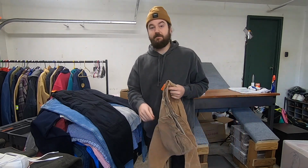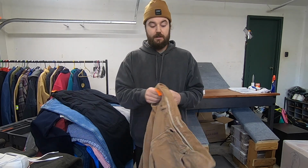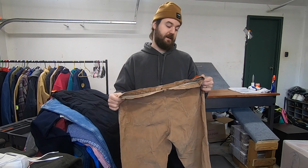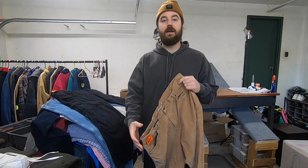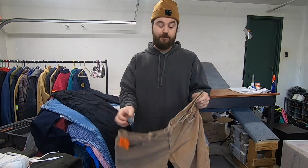And this is the last item for part one, so stick around for part two. It'll be uploaded in the next couple days. Here are some LL Bean corduroy pants. I paid $7 for these. With the brands you're typically going to be buying, I would say mid-tier and above, corduroy pants are selling really great right now.